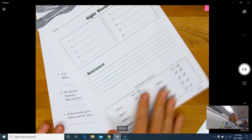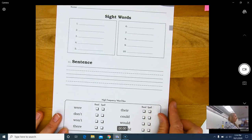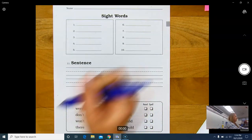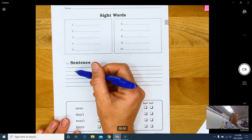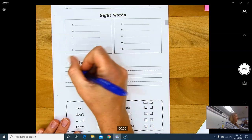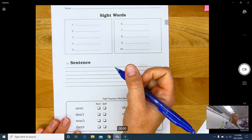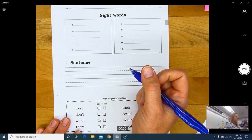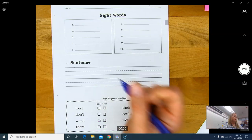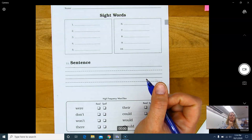Okay, so on number 11, on these lines, we have the top line, the middle line, and the bottom line. When you write, I want you to write very carefully and take your time and as neat as possible. We're going to write, echo this sentence after me. The big dog is lost.